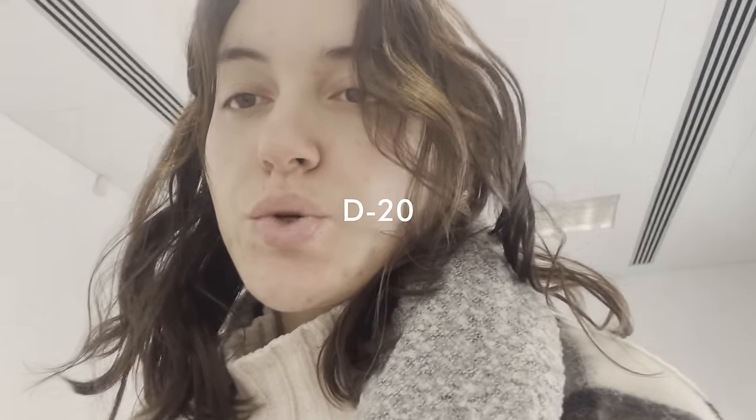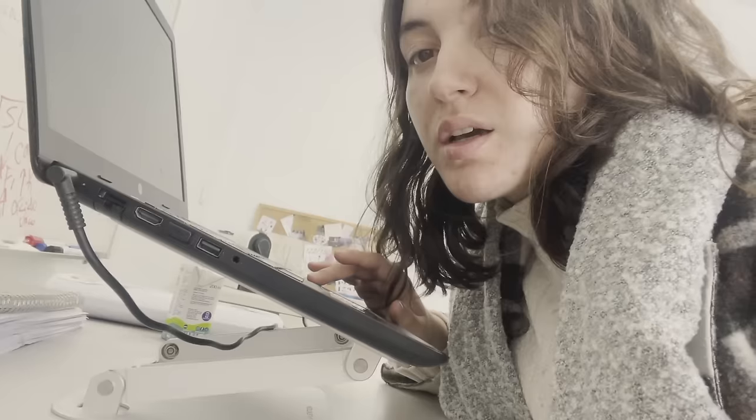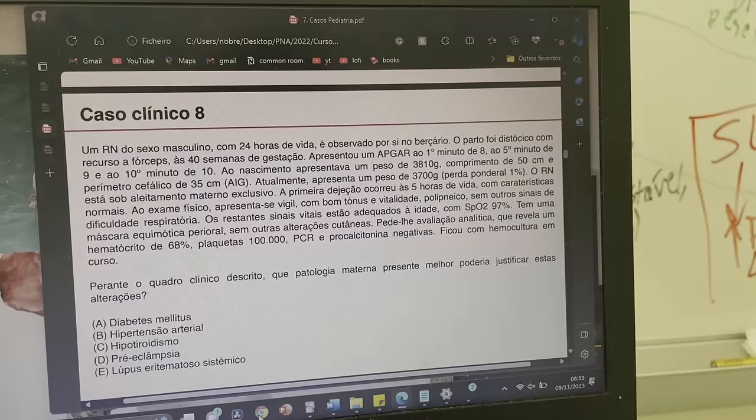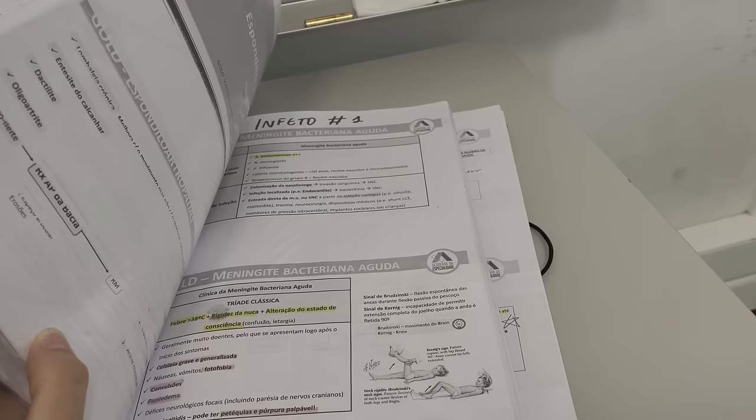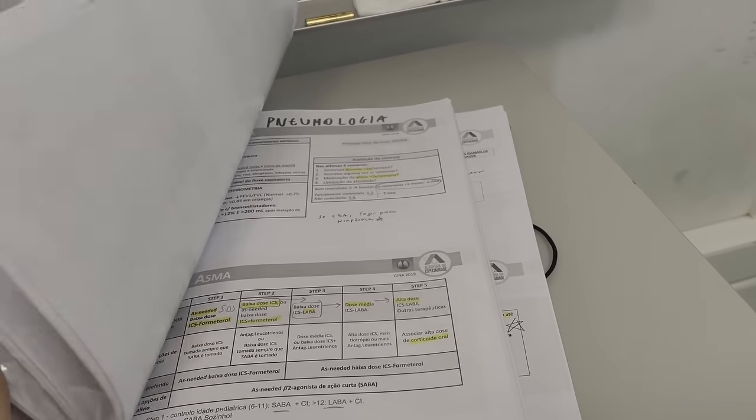Today, there's 20 days left. 20 days. That's just insane. But we're here, like always, and we're gonna try to do our best. I'm going to finish revising pediatrics. I started yesterday. So beautiful outside, a beautiful, sunny winter day. At this point, I try to put on different exercises and study through the gold slides.